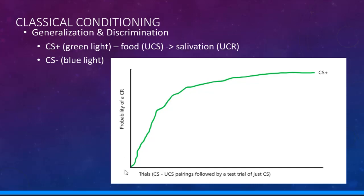So as you might imagine, with several UCS pairings, you're going to get this nice acquisition curve here, right? It's going to build up over time. So this is just like what we talked about when we talked about acquisition. You'll get that effect, right? The question is, what will happen when we test the blue light? So you can pause this for a second and think about what you think will happen, and see if what you think will happen actually happens. You'll probably be a little bit surprised.